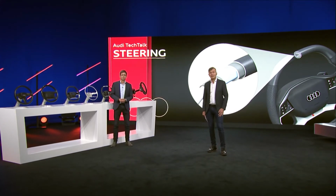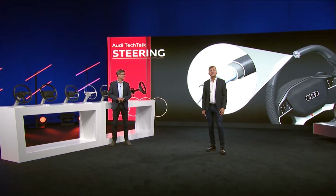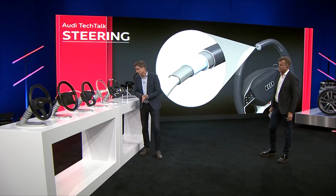Wow, dear colleagues, hands-on detection. That's something that you will see coming your way in future. As it says, the car will detect whether you've got your hands on the steering wheel or not. And I must say, of course, this is exciting, especially in combination with the driver assistance systems. Can you tell us a little more what that means?